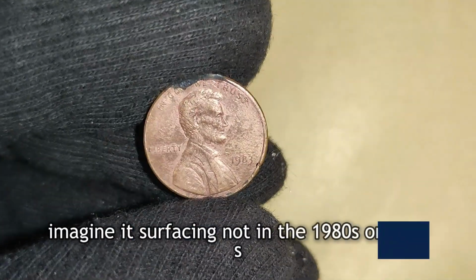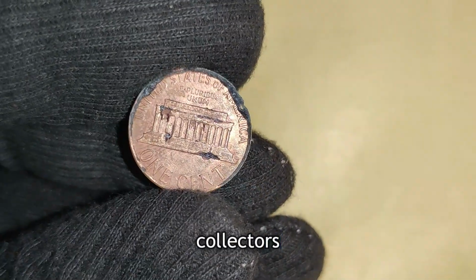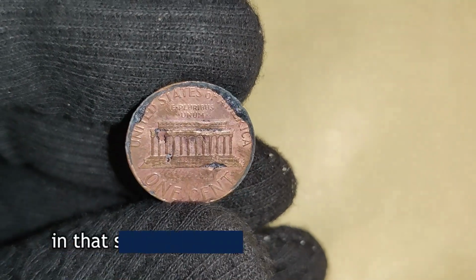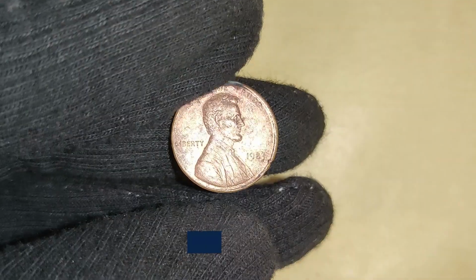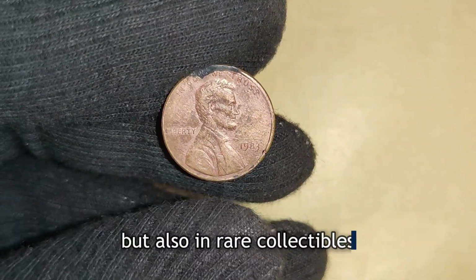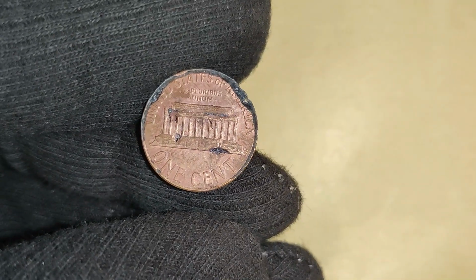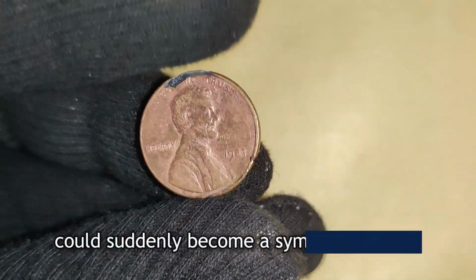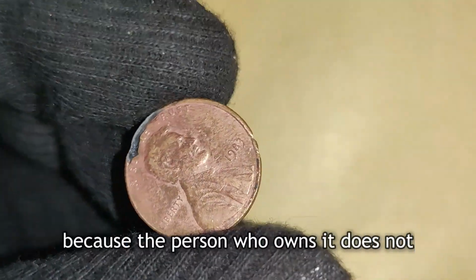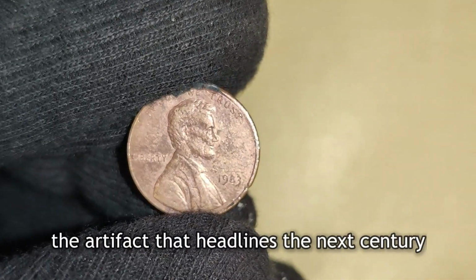Imagine it surfacing not in the 1980s or 1990s, but today, in a market flooded with wealthy collectors, investors, and even institutions seeking cultural artifacts. In that scenario, bidding could spiral beyond imagination. Billionaires compete not only in yachts and art but also in rare collectibles, and when egos clash at that level, numbers lose their usual meaning. A coin that once bought a piece of gum could suddenly become a symbol of wealth and exclusivity worth hundreds of millions, because the person who owns it does not merely own a coin, they own the story, the legend, the artifact that headlines the next century of coin collecting.